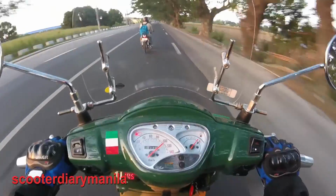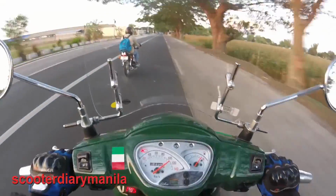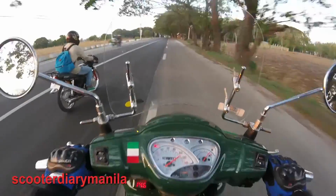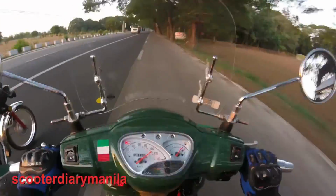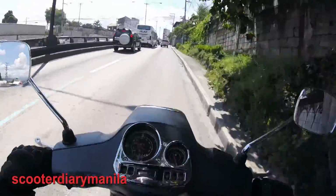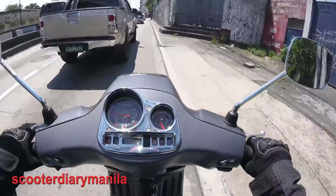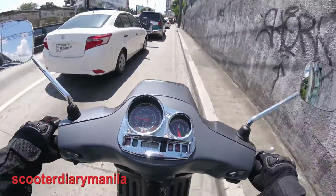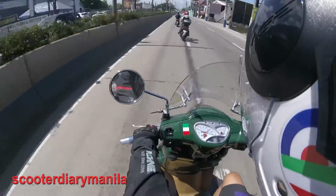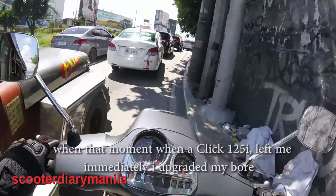It's not that efficient compared to the latest offerings in the market, but nonetheless, power wise, the power is there. You can easily get it at a twist of the throttle. It didn't fail me in any of the stop and go. In fact, the only reason why I upgraded to 150cc is that I came across the time when the Click 125i went out on the market.